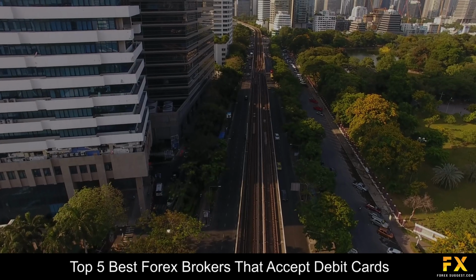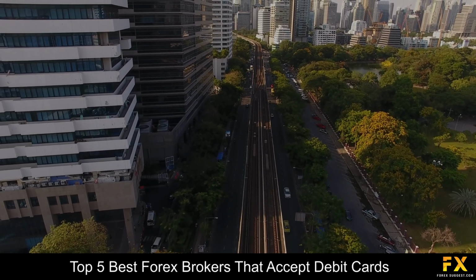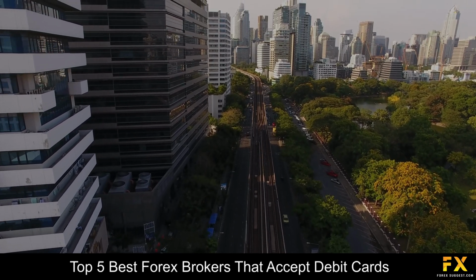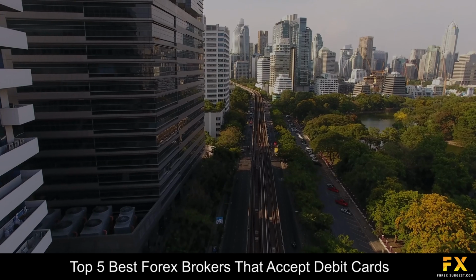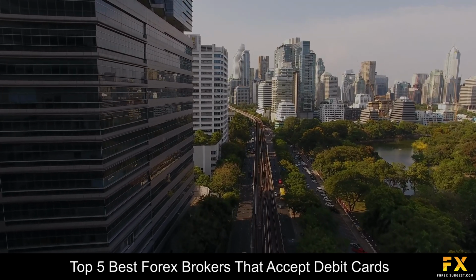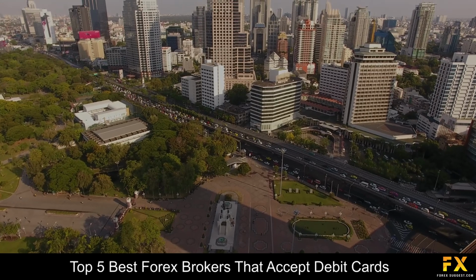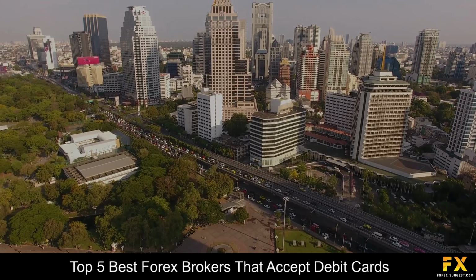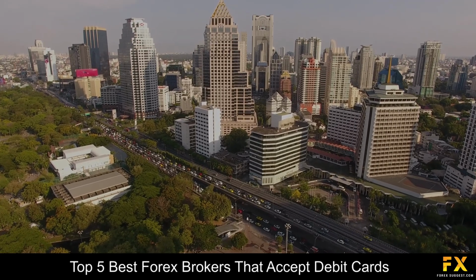Traders who are searching for some of the best Forex brokers that accept debit cards can sometimes find it to be a difficult process, especially when searching for a safe, reliable, and trustworthy broker to trade with. So, in this video, we are going to be taking a look at some of the top 5 best Forex brokers that accept debit cards.